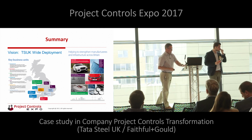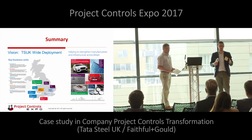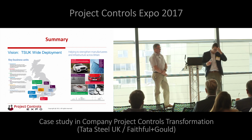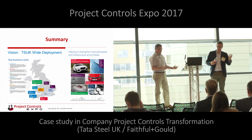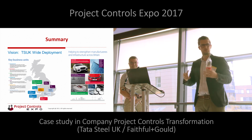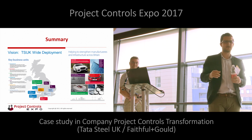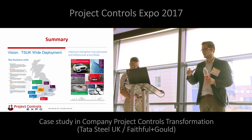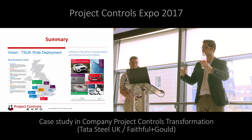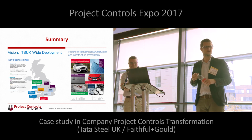Okay, so in summary for me, when we first started thinking about project controls, it was why project controls and for what reason. At the start we said we would begin project controls in the hub, which is Port Talbot and integrated works, and then we would want to deploy that approach across the UK. There's a map on the slide there of some of our sites, our integrated site and our downstream units. So the vision is that project controls will start in the hub in Port Talbot, and we will roll out the processes UK-wide.